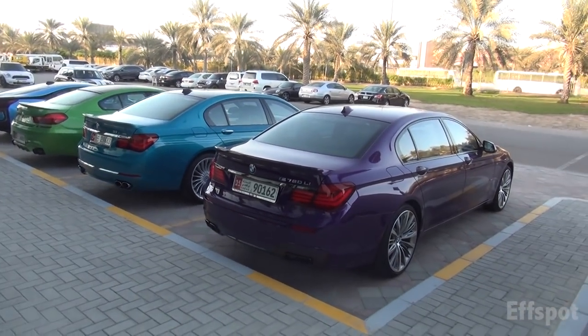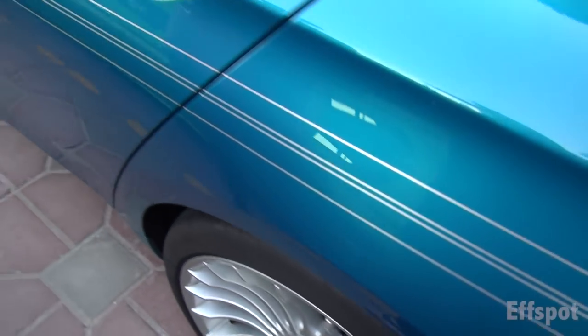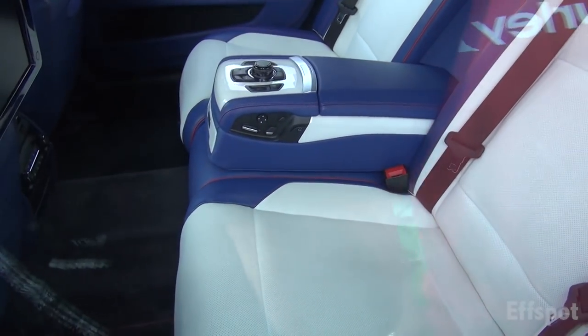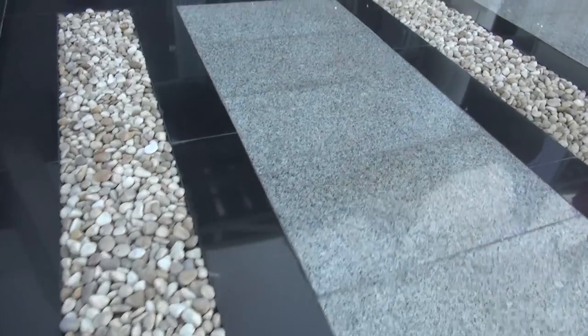So this 760 Li is Middle East edition only. Middle East car. V12. The striping is... I like it. I like it too. This is the biggest dealer. Yeah, that's why here too. This is well nice.